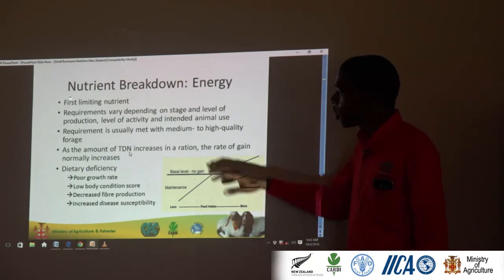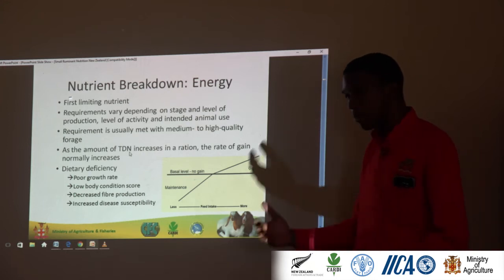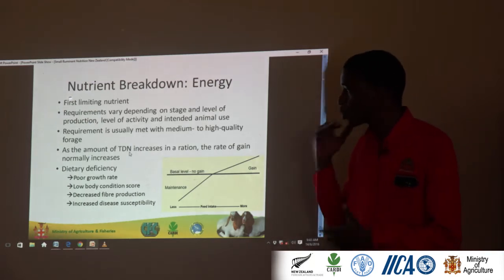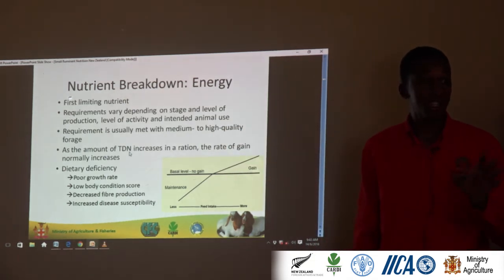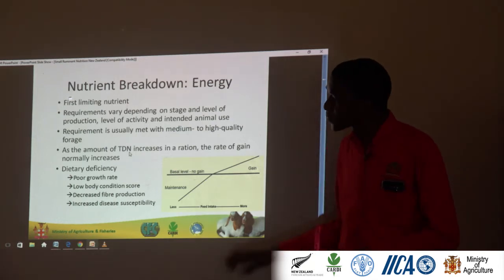All right. Requirements vary depending on the stage which we talk about. A lamb will need a different amount of energy compared to an adult male. It's obvious, it's basic, which we should know. And you can achieve this using medium and high quality forages. So no low quality forage can give the amount of energy you need. You have to make sure the diet is appropriate.